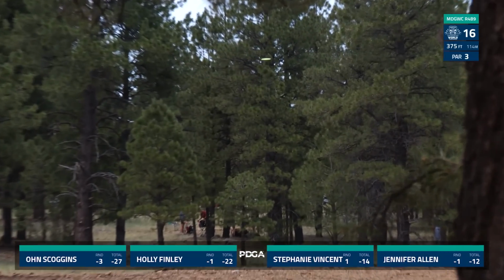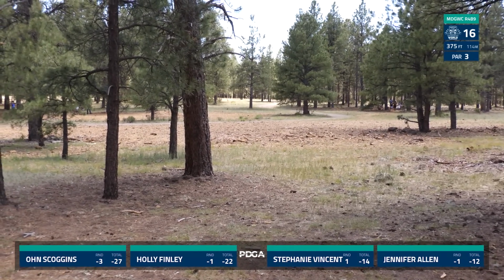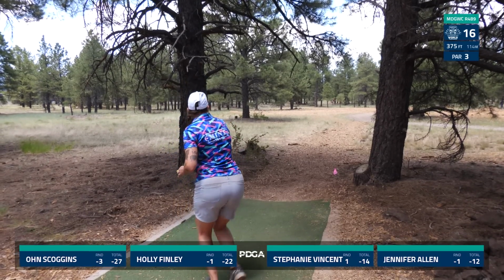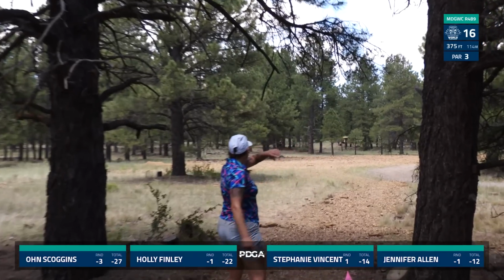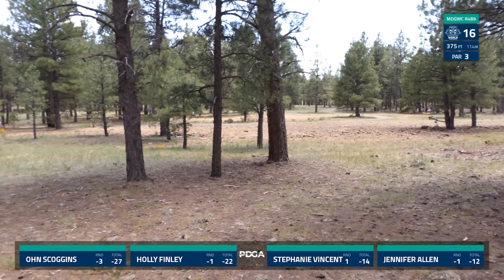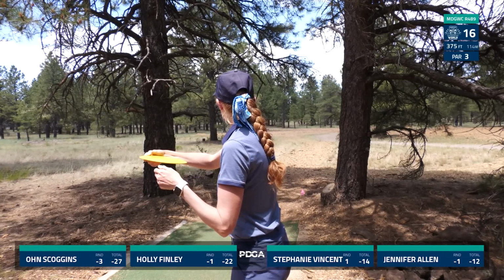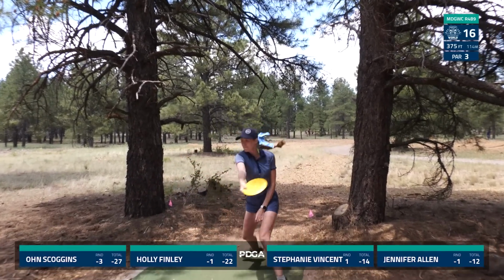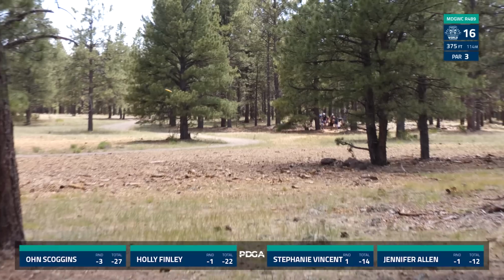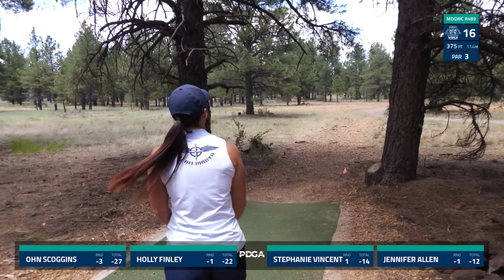Ohn going destroyer, gets a great turn. That's a beautiful line I'd love to hit. Vincent up second on the box. She's going a little bit lower, not going over the trees like Ohn does, but hopefully she can get a good skip. Not much. There's a lot of pine needles and chopped up wood chips on this hole, so you can sometimes really get a good skip. Holly just driving it right at him and catches the rock, so no skip for Holly. No skip for me.